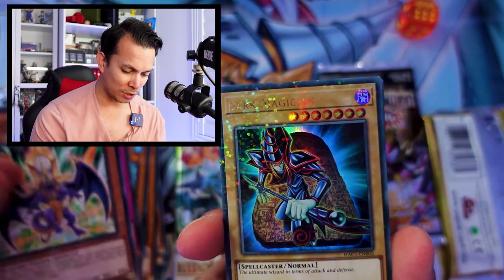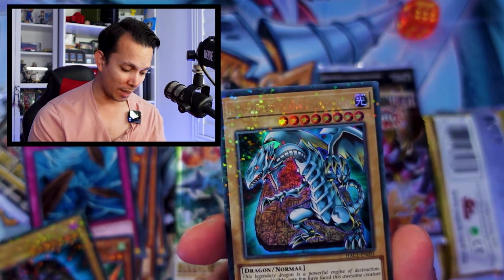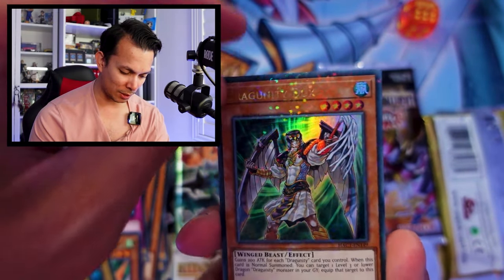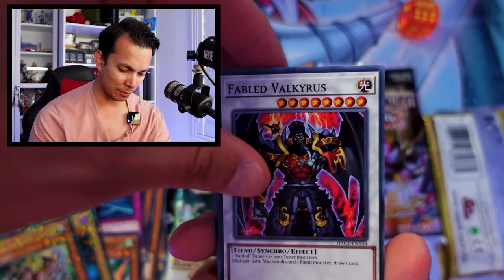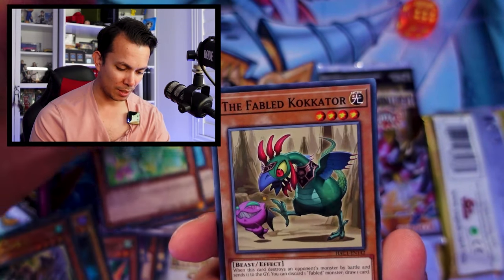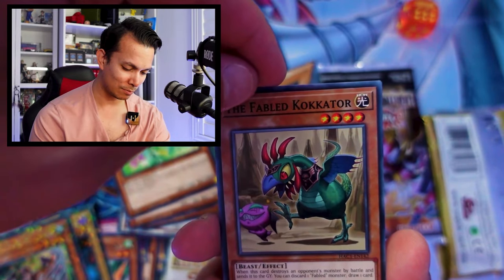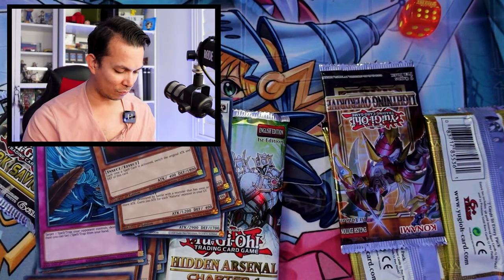All right, we'll price all these out later, I guess. Star Magician, that actually might be decent. Oh, Blue Eyes. Okay, I wasn't expecting that either. Duality Dusk, okay. So those three are actually kind of decent. Fabled, it's called the Butterfly Fabled, another Ragweed. Cockatoo, I guess. Dragonfly and the Beetle. All right, let's check out these four.